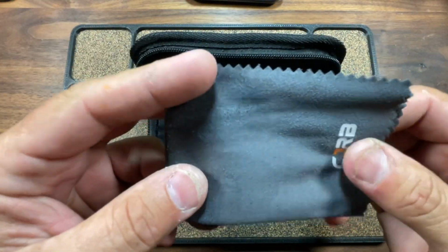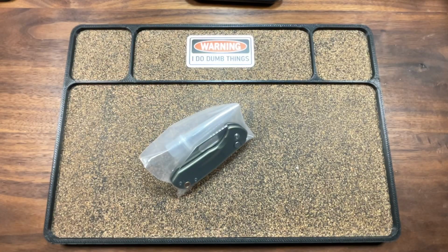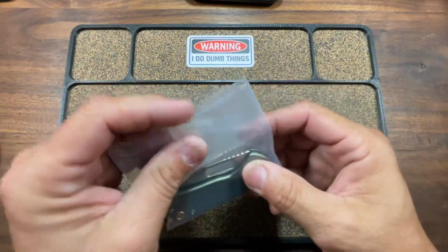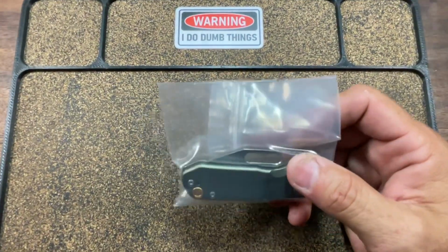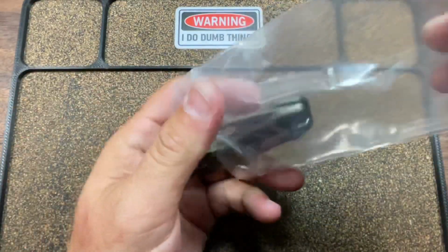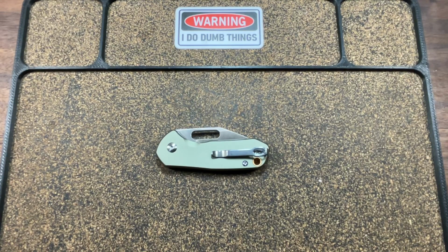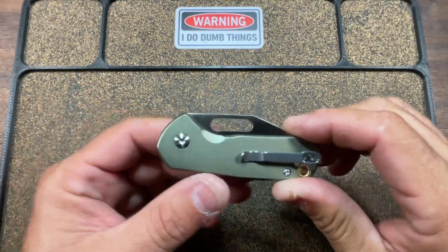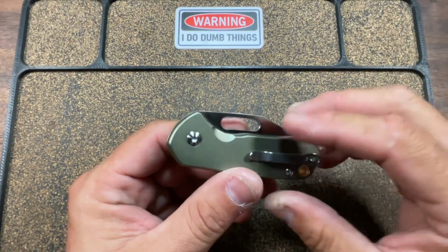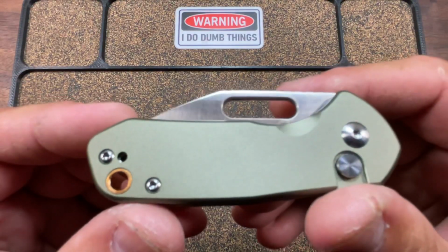First up, we got a nice high-quality soldier rag. And we got a mini. The mini Pyrite. Now, I tell you what, these fuckers are beating a dead horse. They have worked that Pyrite every goddamn way you could. Premium, budget. Now we got a mini. But that's smart. It's a very popular knife. It's a good knife. I really enjoyed the Pyrite. But this one right here kind of spoke to me.